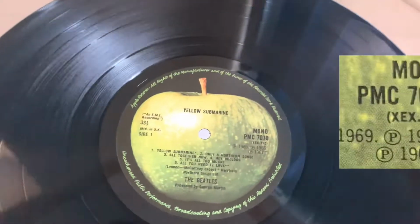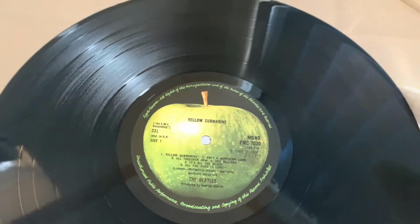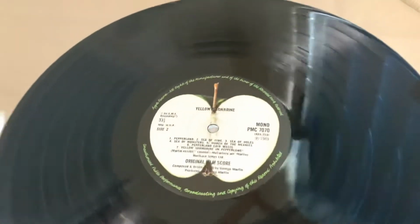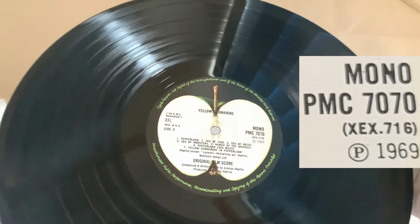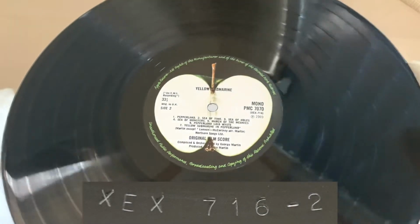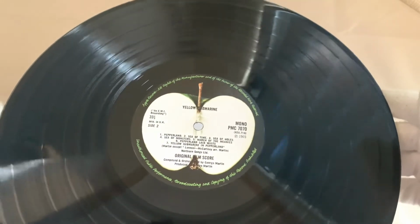Another super Apple label. Really, really nicely done. It's got the mono indicator there above the PMC 7070. And the matrix number on side 1 is XEX 715-1. And you've got the George Martin score on side 2, which I really, really enjoy. It's a really great listen. And the matrix number on side 2 is XEX 716-2. Obviously the original Yellow Submarine mono is incredibly rare.